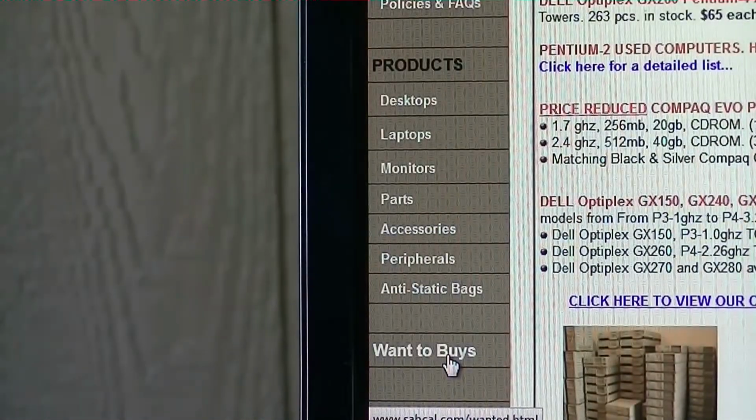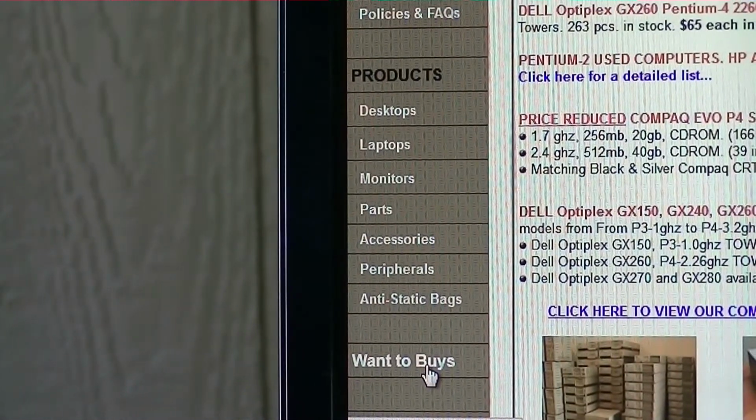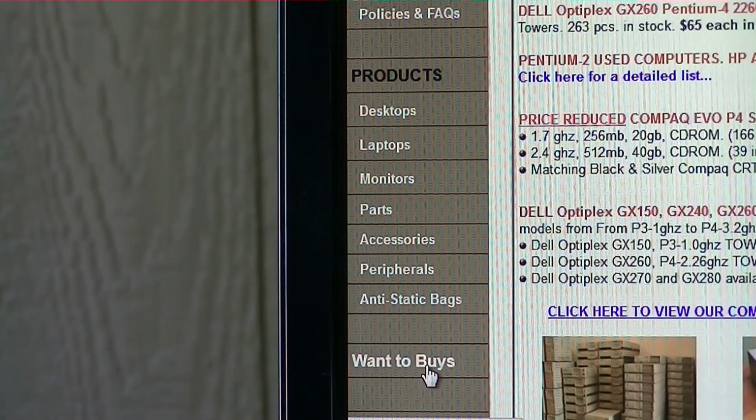This particular website shows want to buys, okay, and by no means are we affiliated with this website, nor do we know who these people are. It's all on you to figure out, do your own background check and research to figure out who you're dealing with, or go and pay people a visit. That's usually a very good way to get familiar with the company that you're dealing with. In this case, though, they have want to buys. I'm going to click on that.